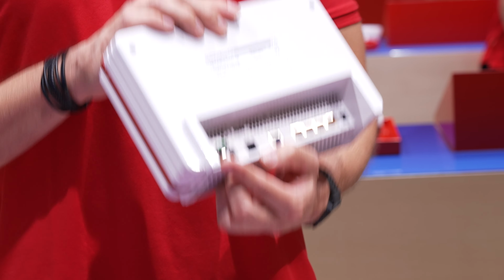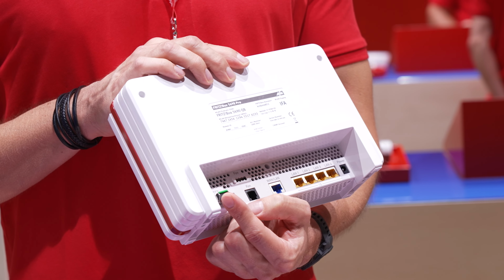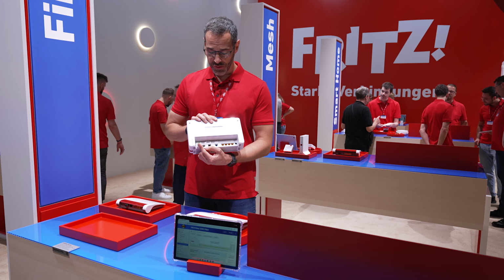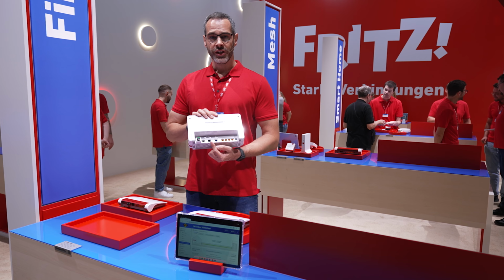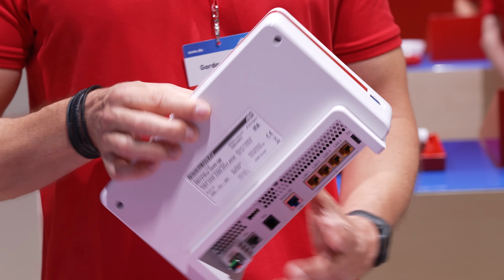Ideally, the Fritzbox 5690 Pro is then connected directly to the fiber optic port. No extra modem, no extra cost. But you can also use the 2.5 gigabit port to connect it to an existing fiber modem or to connect it to any other existing internet connection.